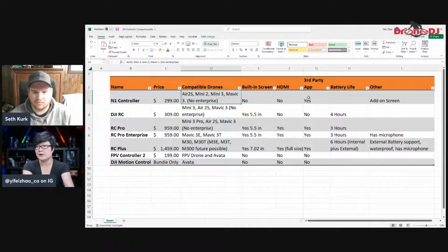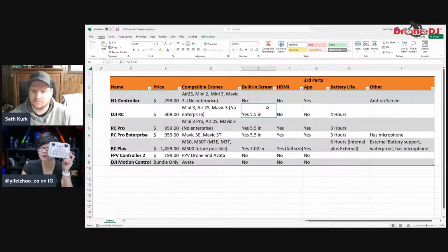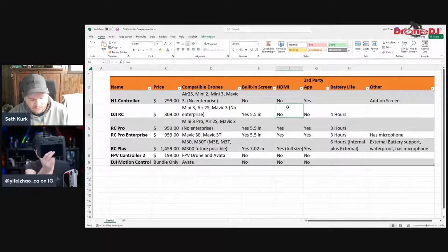But obviously, if you like really easy, quick to start, then the DJI RC is the lowest price you can get that has a built-in screen. So 5.5-inch built-in screen, not the most bright screen you can find. But if you're just starting off, you're getting your Mini 3 or Air 2S or Mavic 3 Classic, this does have a built-in screen to get started. It doesn't have HDMI out compared to RC Pro.